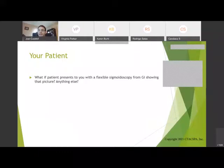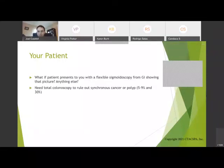There you go. Somebody said it. The reason being is you have to look for synchronous lesions. People will get this mixed up. They will say, oh, there's a synchronous lesion 30% of the time. Use that word carefully. It's a synchronous polyp.